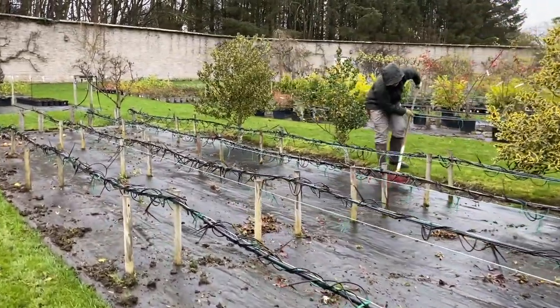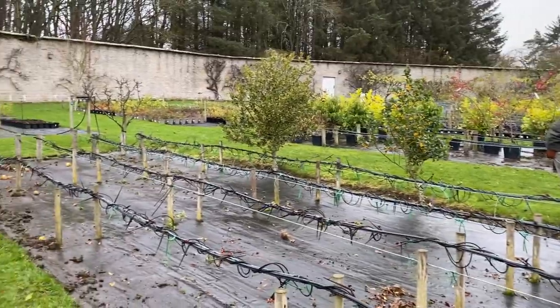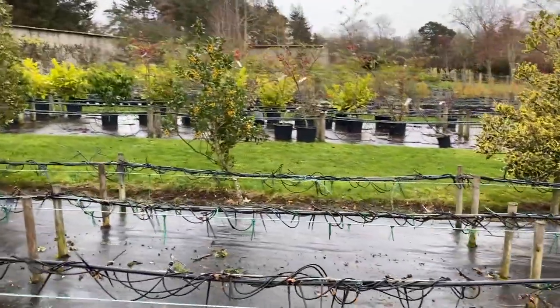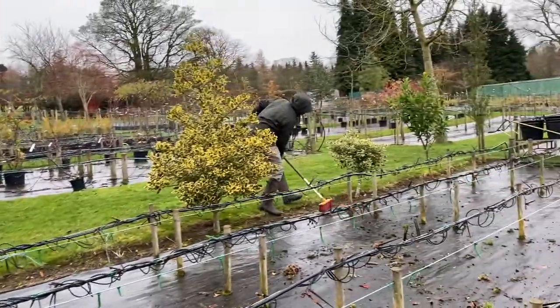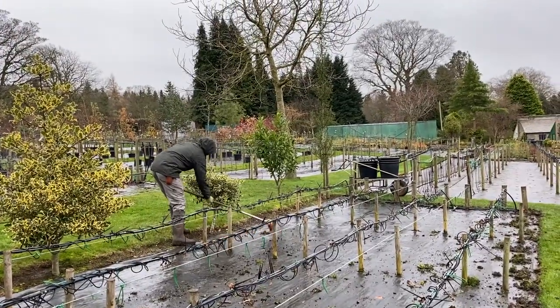That's Thomas, by the way. It's pissing with rain at the moment, and it's horrible, and it's December, soon to be Christmas, I feel like the Grinch.